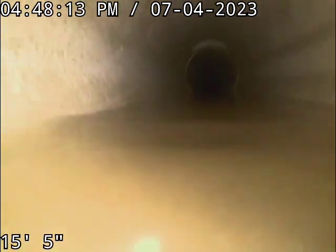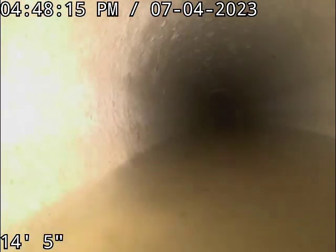Bit of a belly in this area, but nothing crazy deep. But it is holding water right there. And there's right off of our 90, or no, not right off our 90. That's our 90 right there. I'll try it off of the guns in there.